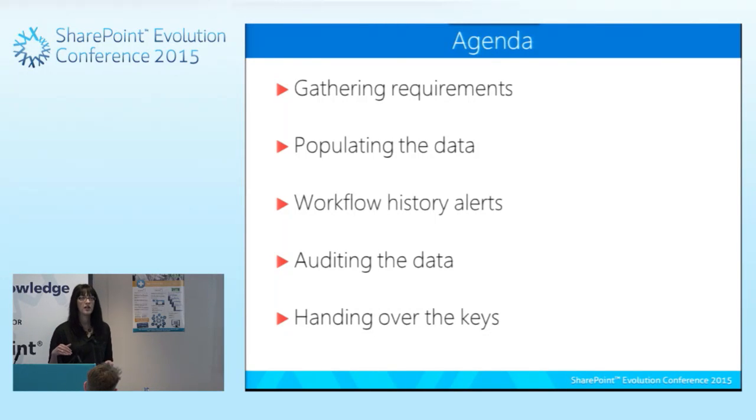So what we're going to talk about is how we gathered the requirements, how we populated the data. Again, out of the box functionality, we did not code anything. We don't have any interfaces with other systems. It's all contained within SharePoint. I'm going to show you how to do workflow history alerts, about how to audit the data, and then how we turn the admin process back over to the administrators. Not IT administrators, business administrators.